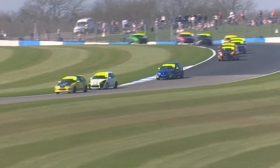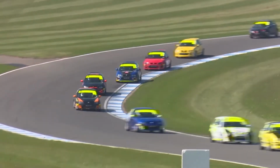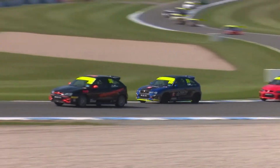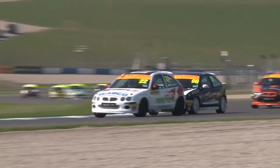And a shout out from Andrew Rogerson, qualified 10th in class and up to 4th place already. Keep your eyes open for the white and black car with the fluorescent livery on it. Quick look back there at Thomas Butler in the 55. A little bit of dust being kicked up, but out front it's still the 92 car of Graham Ross.